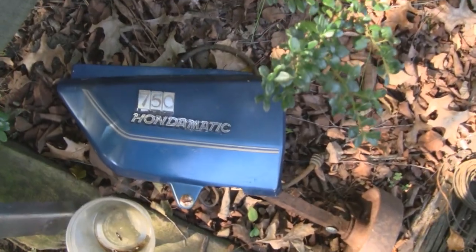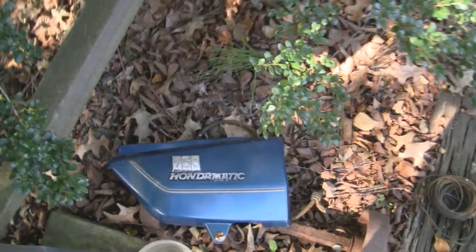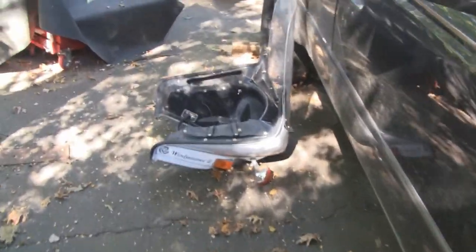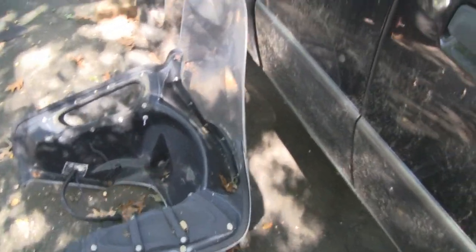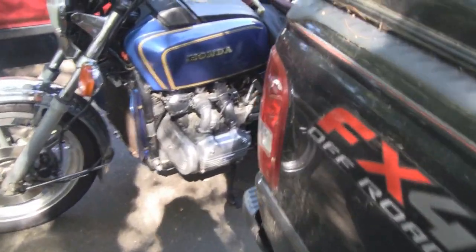Here's something that's probably worth more than the whole bike. That side cover is in good shape. All right, let's go. Look, you got the Vetter off. You got the windjammer off here. He already had his other bike out. This thing was in worse shape than that when he got it.